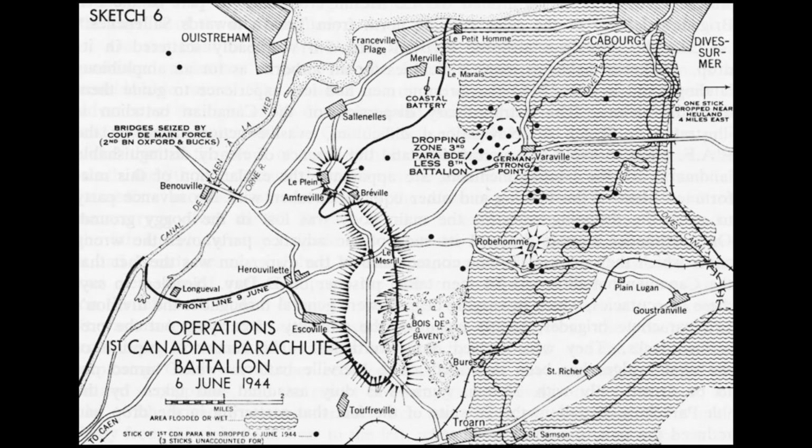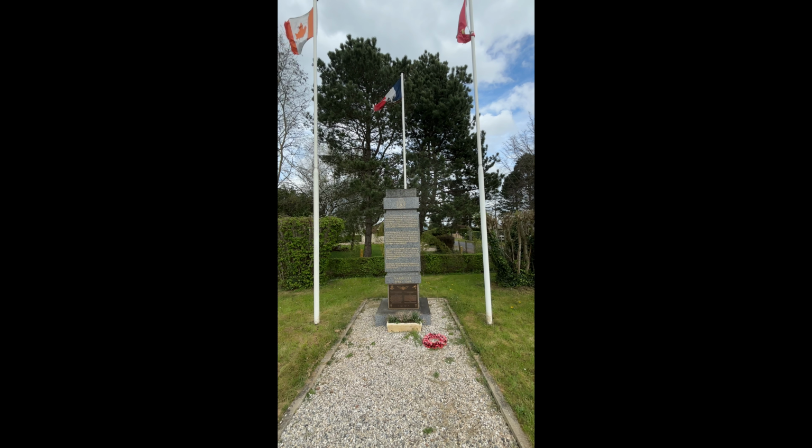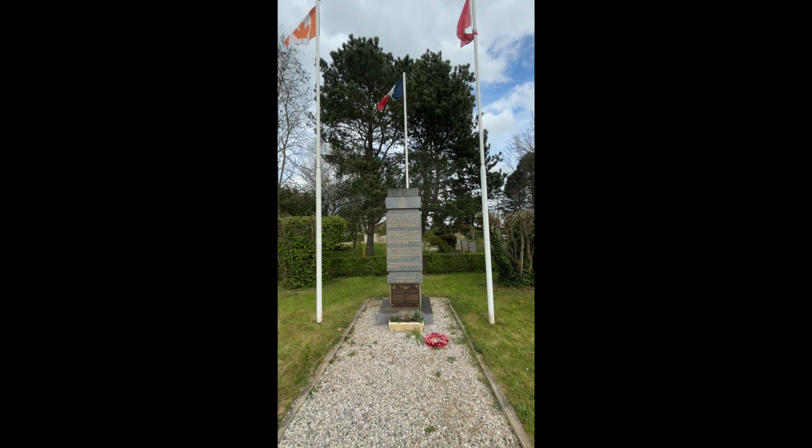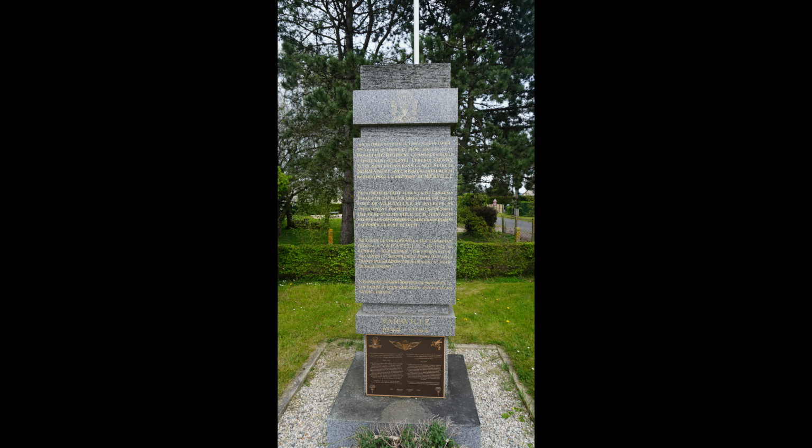So I was unable to find a very detailed map of the Varaville area for the battalion. However, this one is in the official history, and it outlines generally where they are. So you can see Varaville there and the German strong point. As far as I can tell, the strong point is up around the entrance to the town, which is where this memorial is you're seeing now. This is kind of a crossroads that split into town. The town's gone past that now, but at the time, that's kind of where the town began. So as far as I can tell, the strong point's somewhere in that area.